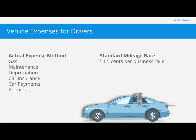So you can imagine for every single business mile that you drive, you can deduct 54.5 cents. So let's say you drive 100 miles for a business trip. Well, $54.50 is your deduction after that 100 miles, as long as you have all the proper documentation, of course. So that can definitely add up, especially if you're driving a lot for work.